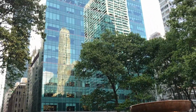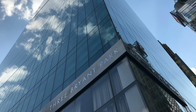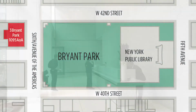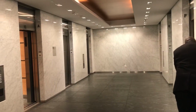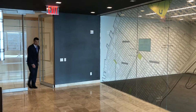The space we're featuring today is 3 Bryant Park, aka Salesforce Towers. 41-story Class A office tower is located between 42nd and 41st on 6th Avenue. Brand new lobby is located on the west side of the building through outdoor public plaza. The elevator banks feature white marble and upgraded cabs.